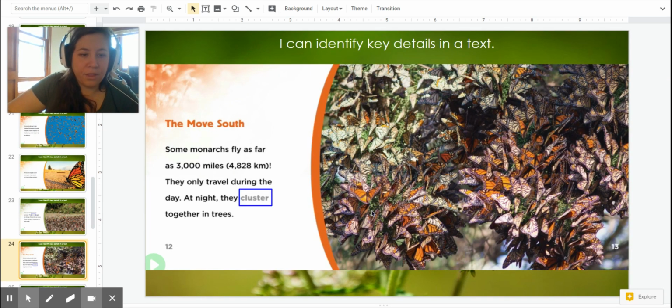The move south. Some monarchs fly as far as 3,000 miles. They only travel during the day. At night, they cluster together in trees. We have the word cluster with a box around it. I wanted to tell you what that word meant. Look at this picture here. All of these butterflies are sitting together in clumps or in groups. That's what the word cluster means.